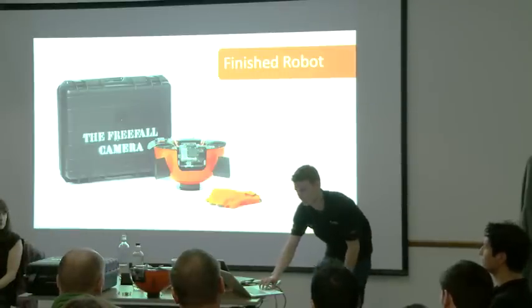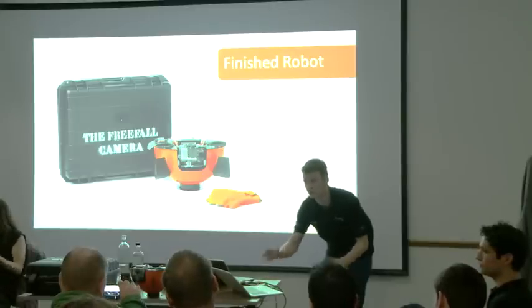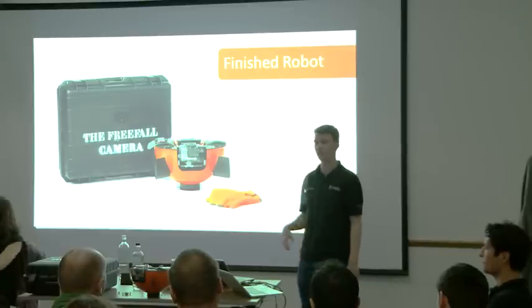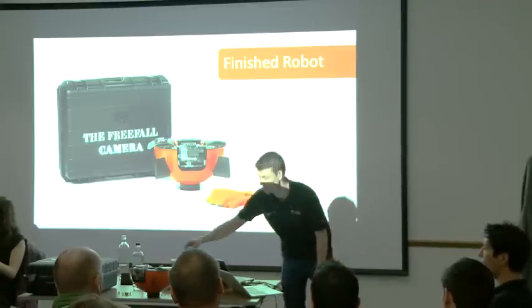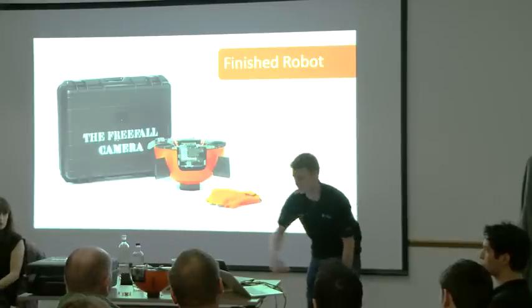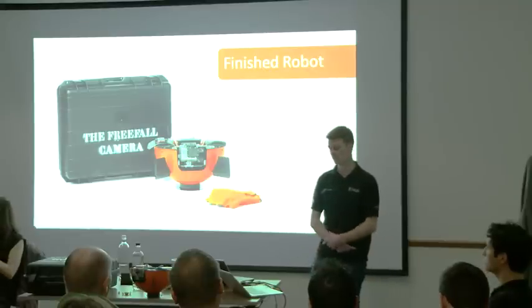A few statistics: it weighs around 7 kilograms, pretty heavy at the moment. That's just due to the diameter of the shell. The parachute container is designed for a 30 square foot canopy. The riser attachments, which are these guys here, are solid pieces and they take the brunt of the opening forces. The steering lines go through these and the canopy is then controlled along with a GPS unit.